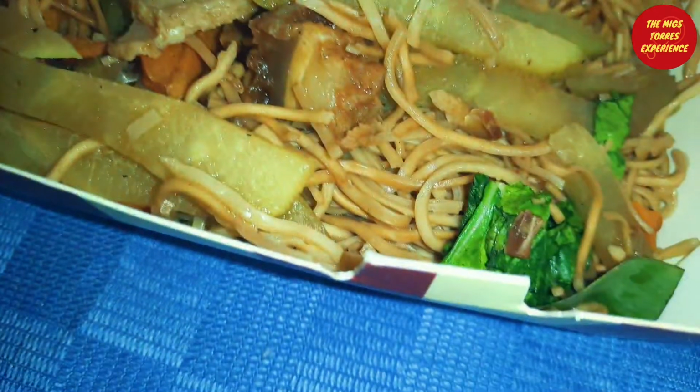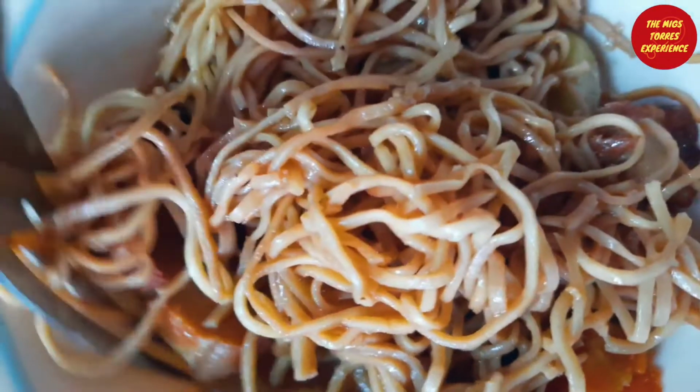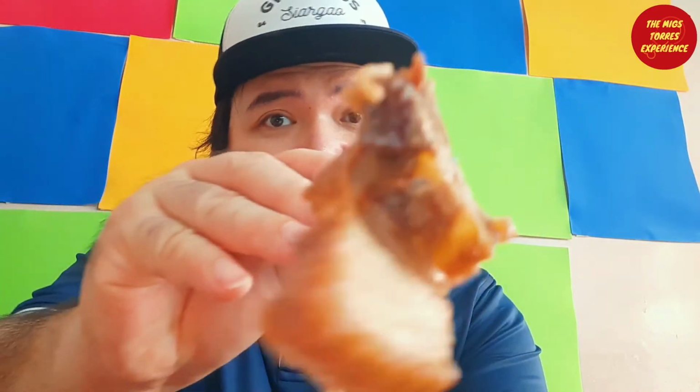Its flavor is very rich, so you need something to cut into that richness. The brown sauce provided and also the vinegar help a lot in making sure that the flavors are all balanced and you really enjoy eating it. And I love that it comes with chunks of nice good old pork. That's a massive pork chunk right there. Look!